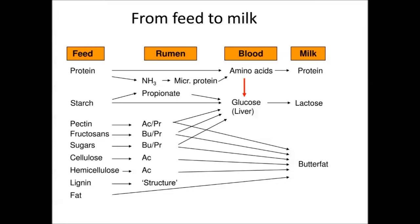Okay, are we back? Right, okay, so looking at the different feed components then, we have protein. Some of that will go straight through the rumen undegraded, but the majority of it, depending on the type of protein, will be broken down to ammonia by the microbes and then made into microbial protein. Then they're digested in the intestine to supply amino acids, which go to make milk protein.